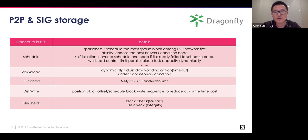And the workload control is very easy. The supernode will limit the parallel piece task capacity dynamically. If the supernode's workload is very large, then it will dynamically limit the task capacity. And the agent can also control the number of task callings, but it's not related to the supernode scheduling.